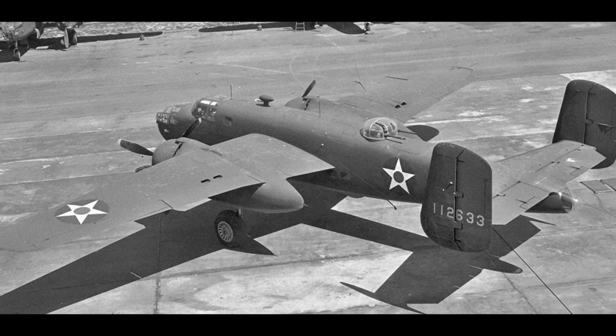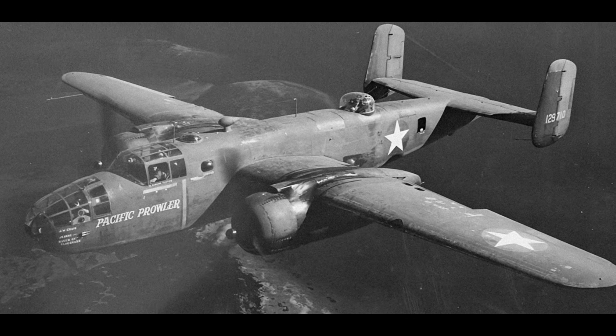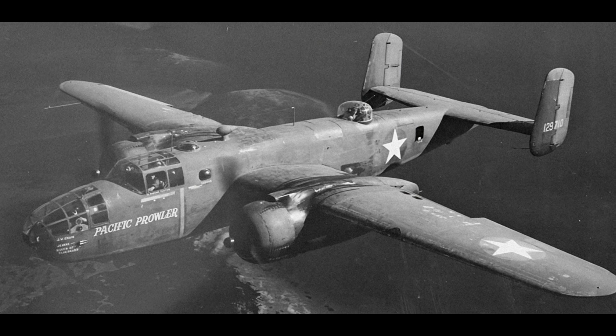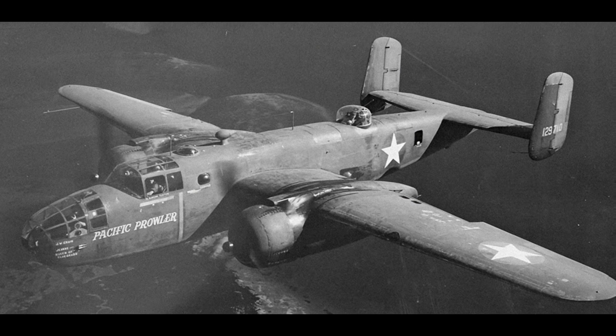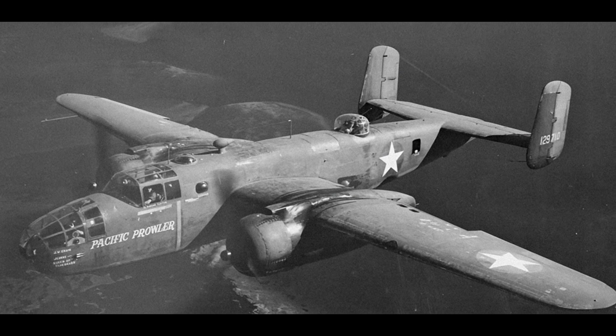To help these bombers fly even longer distances, every third aircraft got a massive 585-gallon auxiliary fuel tank. It was installed in the bomb bay and it could be jettisoned mid-flight. Plus, to keep the crew comfortable at high altitudes, they really improved the cabin heating system.